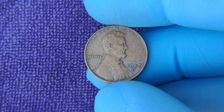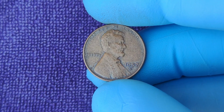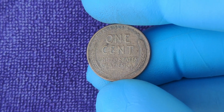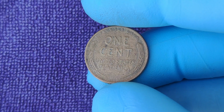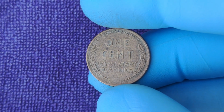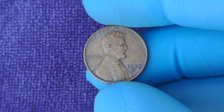Imagine pulling a penny from an old jar, examining it under magnification, and discovering it's a top-tier survivor. That's why collectors carefully inspect every 1957 they encounter. It's the thrill of the hunt. The possibility that something so common could actually be incredibly rare in the right condition.